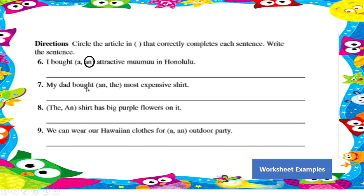My dad bought an or the most expensive shirt. Most. M. Is this a vowel sound? No. So we will not use an, we use the. My dad bought the most expensive shirt. The or an shirt has big purple flowers on it. Shirt starts with S. Is this a vowel sound? No. So an does not come, it's the shirt has big purple flowers on it. We can wear our Hawaiian clothes for a or an outdoor party. Outdoor starts with a vowel, so a or an? Don't forget to write the sentence.